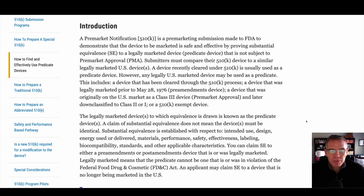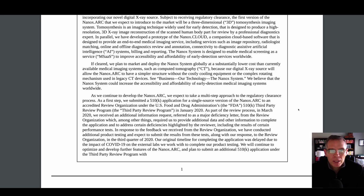It just needs to have some similar characteristics. As I read this, I thought, okay, that's important because if there are any other similar devices out there for the Nanox Arc or for the way that Nanox is performing their imaging, then that will potentially help speed up the clearance process. In fact, I think that will be key for Nanox to receive clearance from the FDA, depending on which similar product they decided to choose.